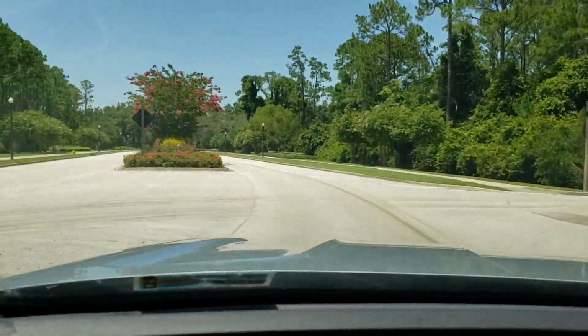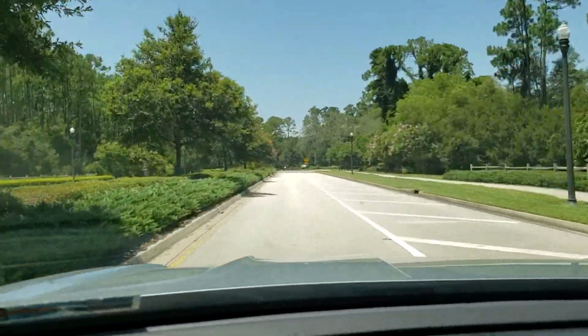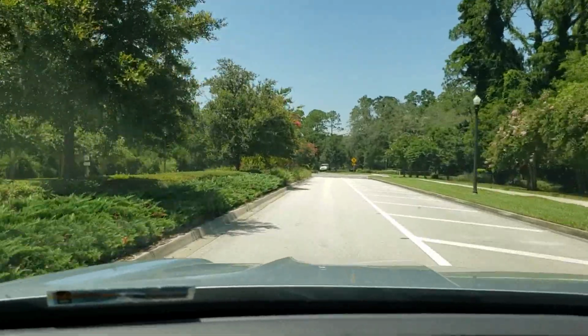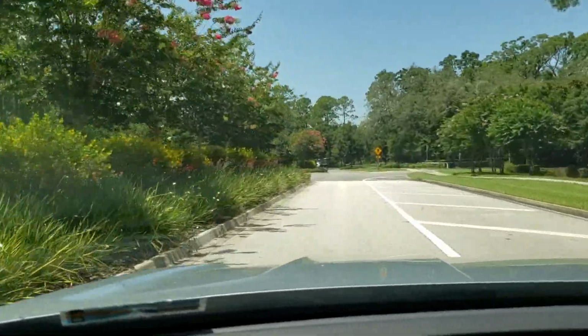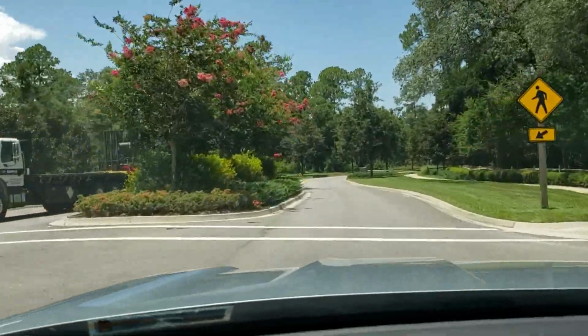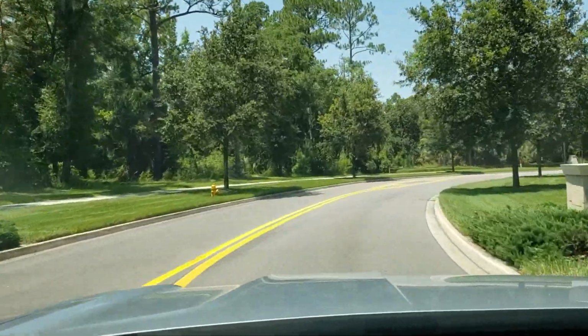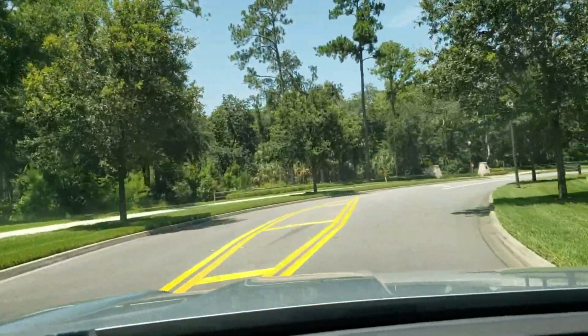So 20 Mile obviously has other little subsections. And as we're coming up here, to the left is where 20 Mile Village is. That's where 20 Mile's pool is located. There's a nice park with a pool. Some other things, kind of crowded at one pool. The nice thing about Nocatee is you have other options.